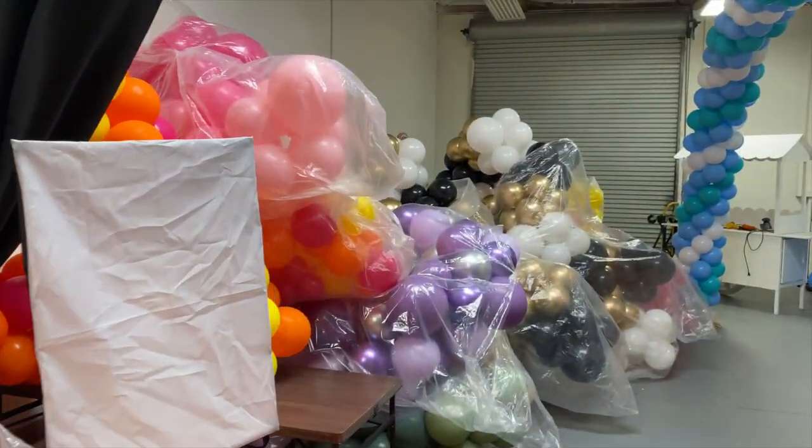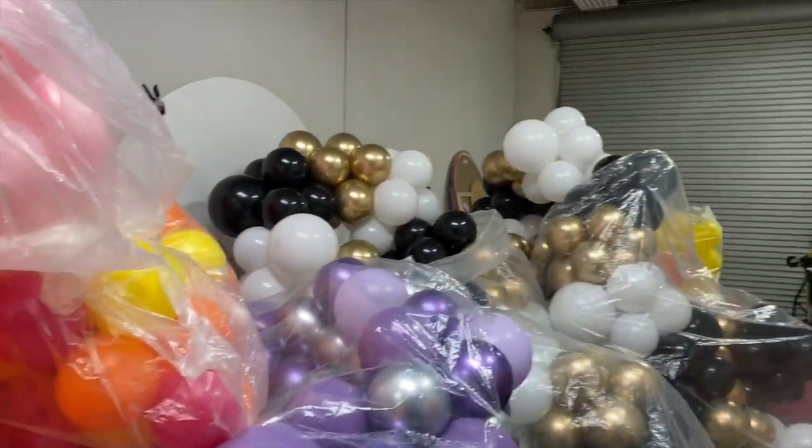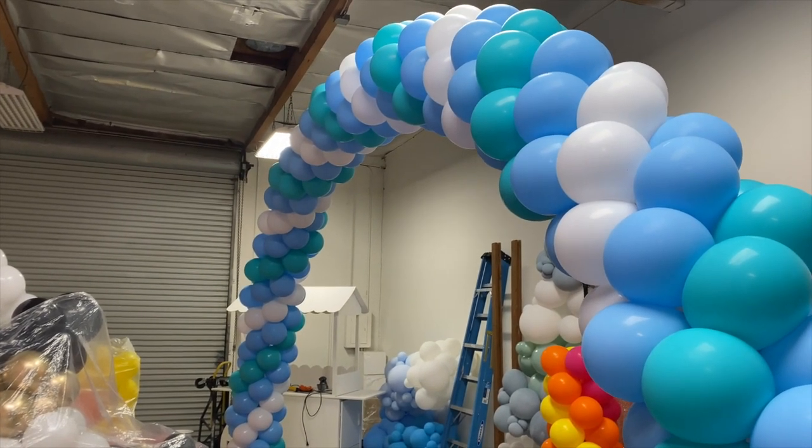For Friday, Saturday, and Sunday. And we have our biggest arch to date. We're gonna have cars coming in here.